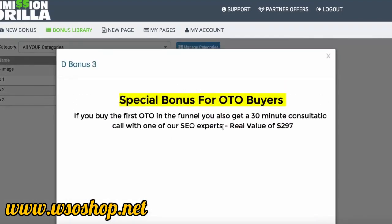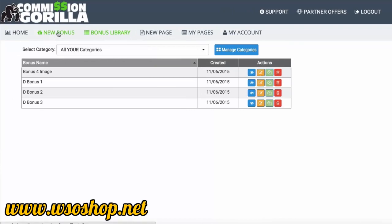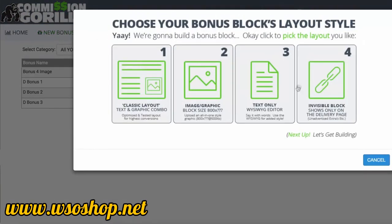Like I said, you could have just your WYSIWYG editor and create any kind of text that you want. So this one I just created is just text, but I could add anything I want to this particular block, okay? So what I want to do now is actually add a new bonus. I want to show you what it's like to add, and it's very, very easy, okay?